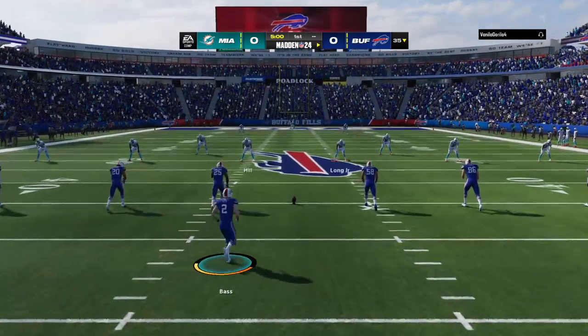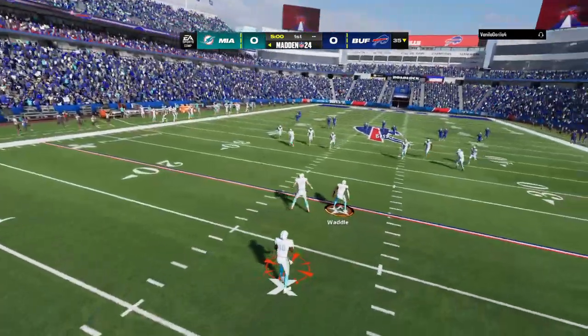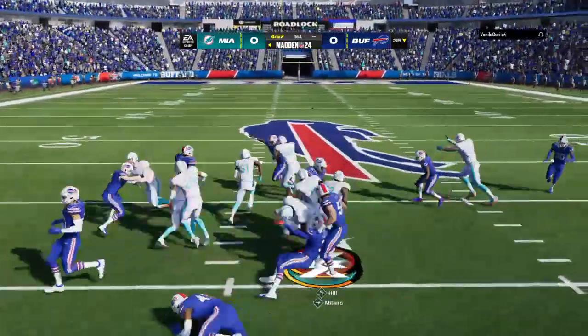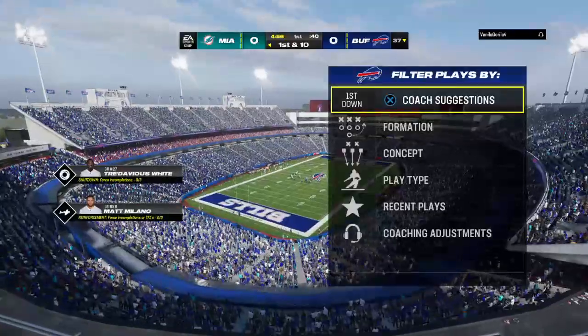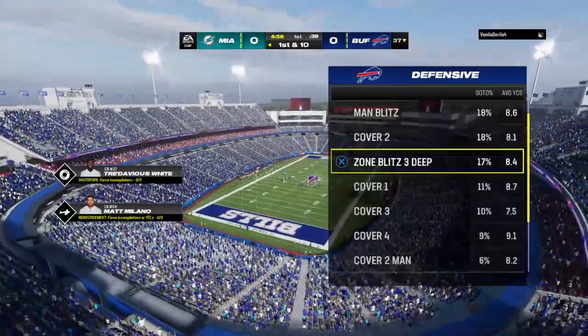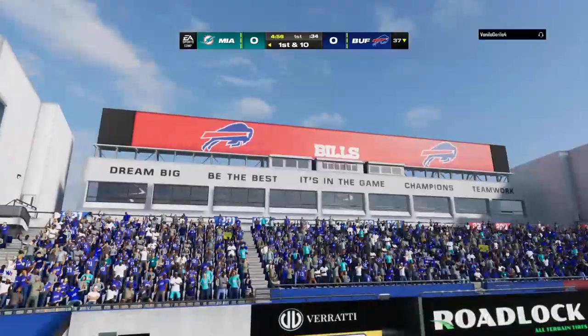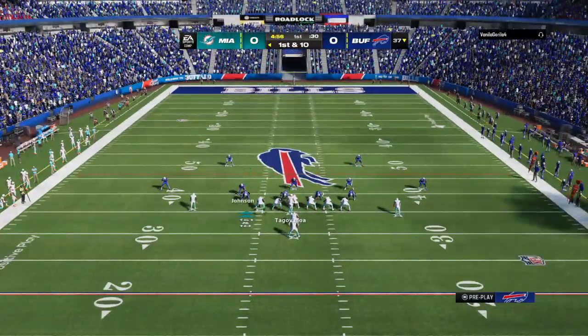And we are underway in Buffalo. And he nearly broke that for more, but as it is, still a good return. They'll start the drive right around the 37. Line of scrimmage, the 37 on first and 10.